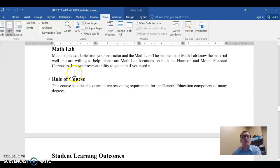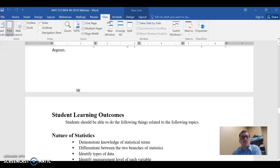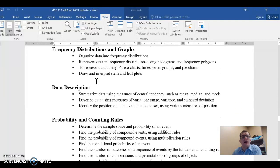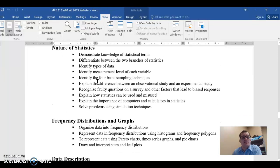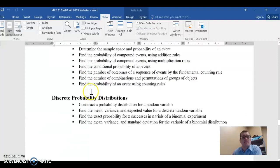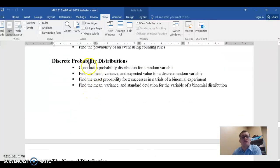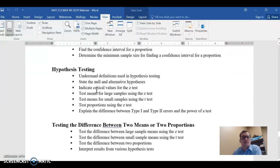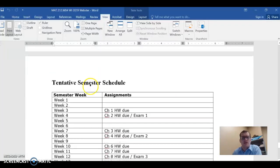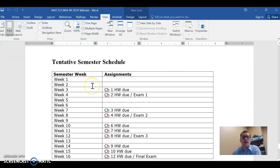Hopefully you are looking to graduate from Mid-Michigan College at some point, and this does satisfy the quantitative reasoning general education component for all degrees that we offer here. So make sure you do that. I've listed the student learning outcomes. These are basically along the lines of what the textbook does. You'll notice that maybe they come in slightly different order than the textbook, but probability and counting rules, that is chapter 3 of the textbook, discrete probability distributions, those types of things, normal distribution, correlation regressions, chapter 12, so on and so forth. So I'm not going to belabor that point. You can look up all of those.